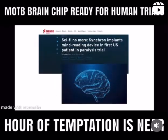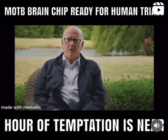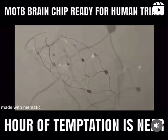The first U.S. patient just received their Stentrode implant and will be the first of 6 people involved in the $10 million study funded by the National Institutes of Health. To understand why Synchron crossed the threshold before Neuralink, we can look at the design of their implant.